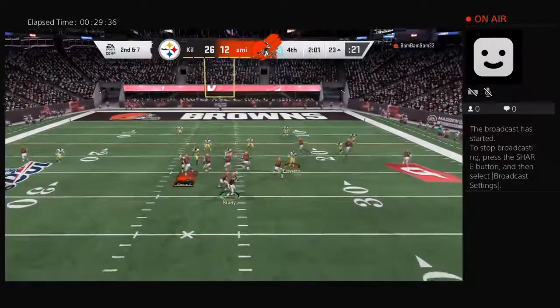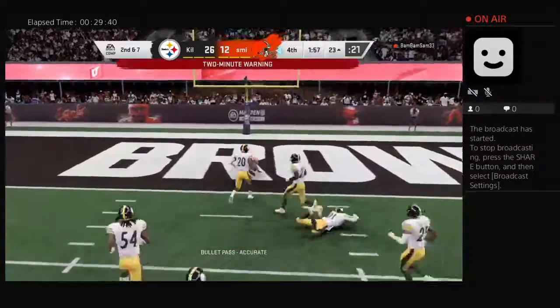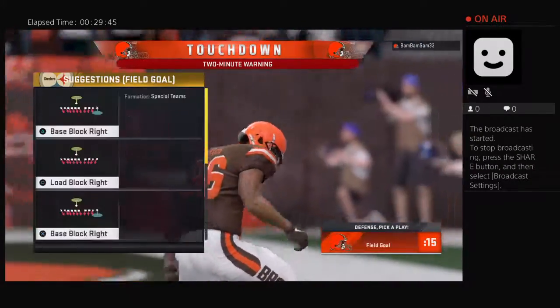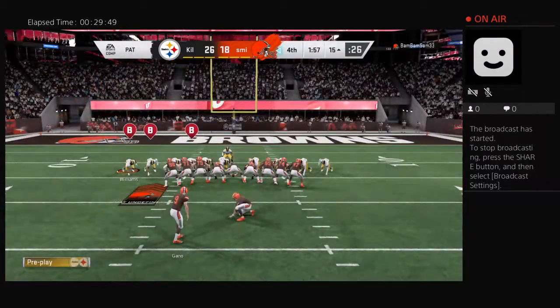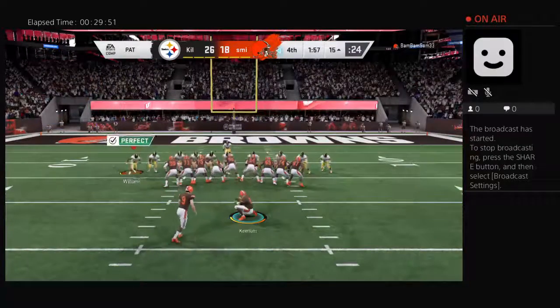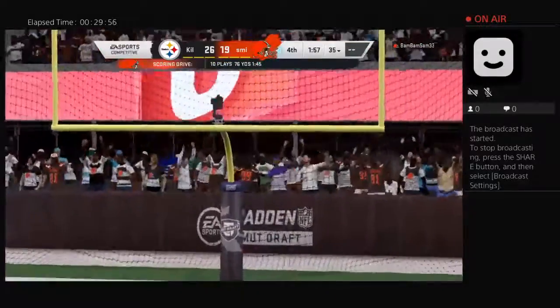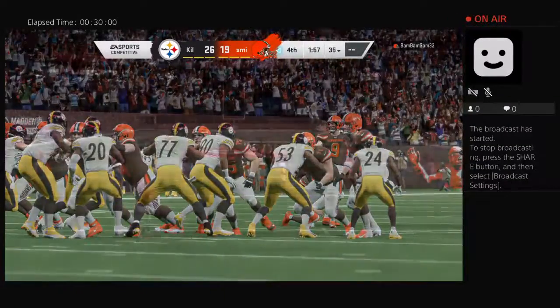2nd and 7. Brady going to throw. His throw caught at about the 5. And he'll take it into the end zone for a Browns touchdown. 23 yards for the touchdown. And the Browns are back within a score. They get one more as the extra point's up and good. And now things get a bit more interesting here in this fourth quarter.